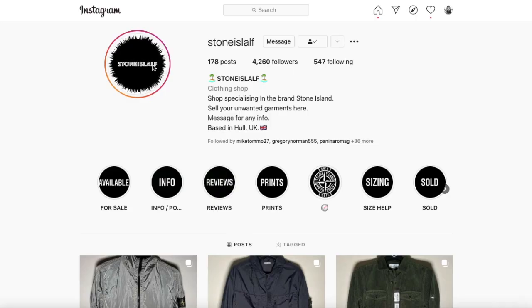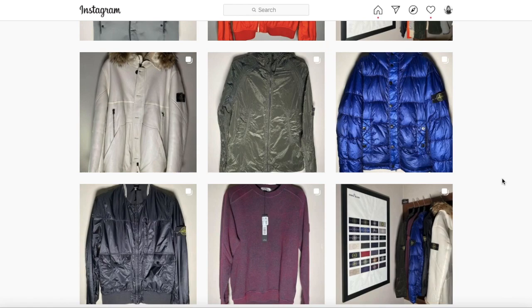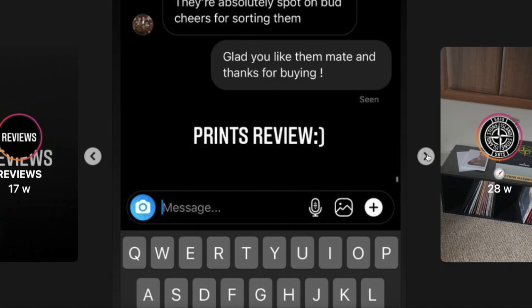So here it is, STONEISLALF. He's called Alfie, no surprise. He's got a store that sells jackets as well. So head over there and check him out, follow him on Instagram. But he also, as you can see, does prints here, of the Stone Island badgers, and some of the reviews he's got there.